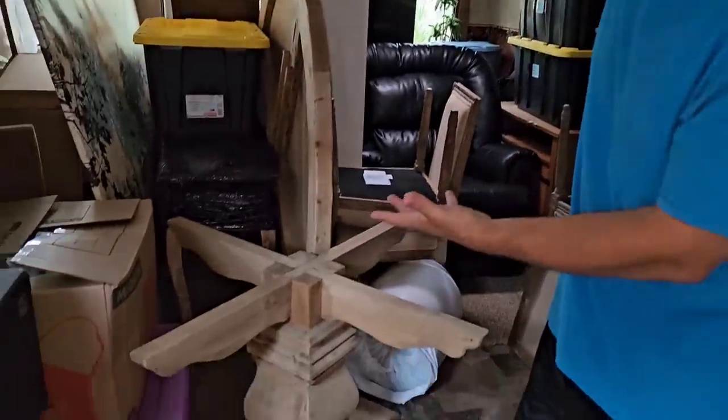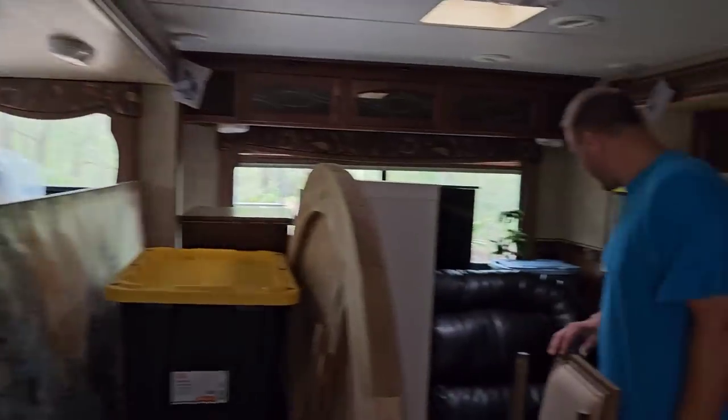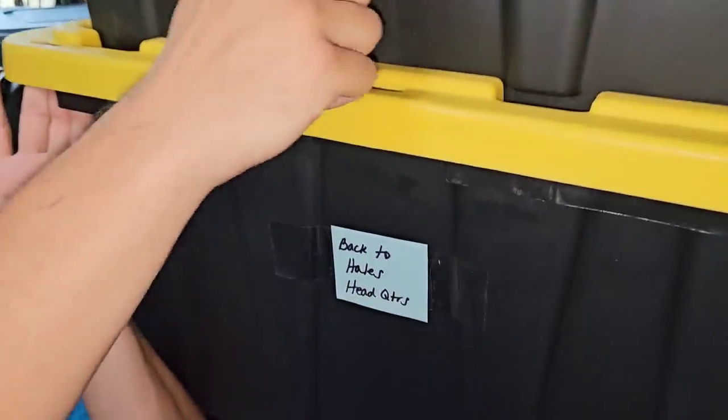So what we've done, everything that we want to keep, this has become our storage unit. So the camper is now the storage unit. I never thought we would actually have our own storage unit. Back to Hale's headquarters. We've got to use all the space we've got. And let's face it, it's not enough. But the greatest news, big, huge, massive things are coming. My driveway might even be, you know what, there might be a parking lot.